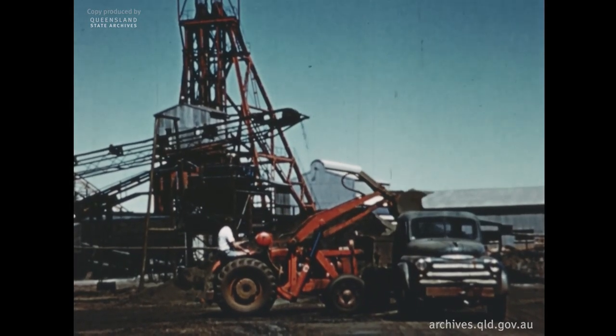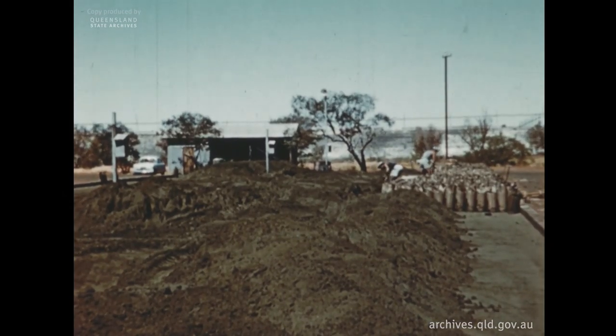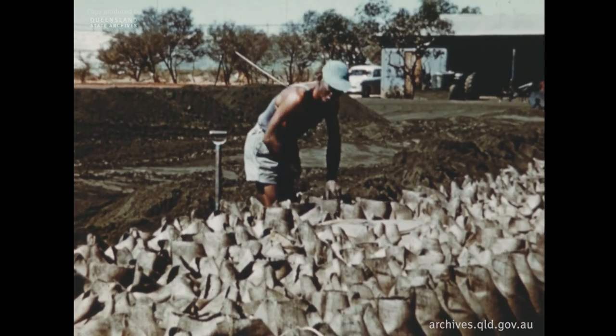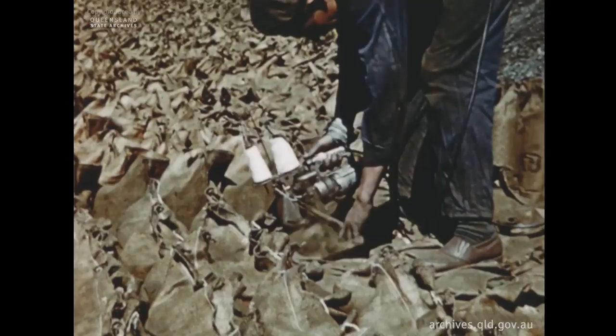The copper concentrates are taken from the filter dryer to be dumped into stockpiles and then bagged. The bagged copper concentrate is finally sent by road to Alice Springs, and thence by rail to the copper smelters at Port Pirie in South Australia.